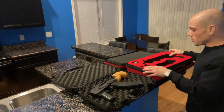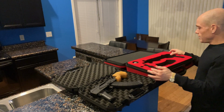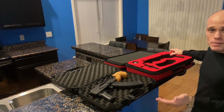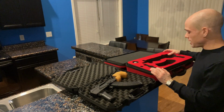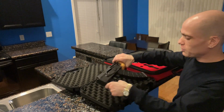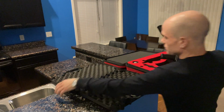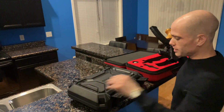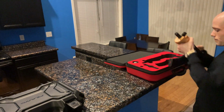The only thing I don't like about this case, and I'll say that first, is I wish I could keep the mag on the gun. Most people probably don't care about that. It's probably safer to travel without the mag, whatever. I want to have an option to travel with the mag on it, though. It would be cool. So let's go ahead and get this one closed because this is the case I will not really be using unless I modify it somehow.